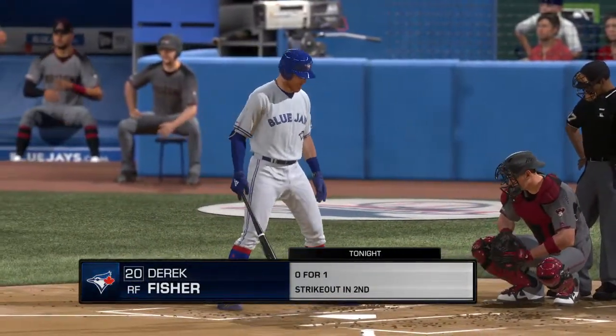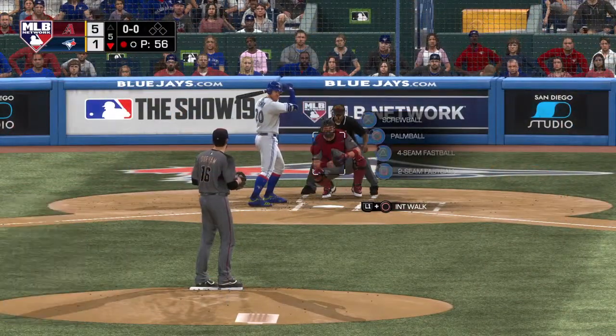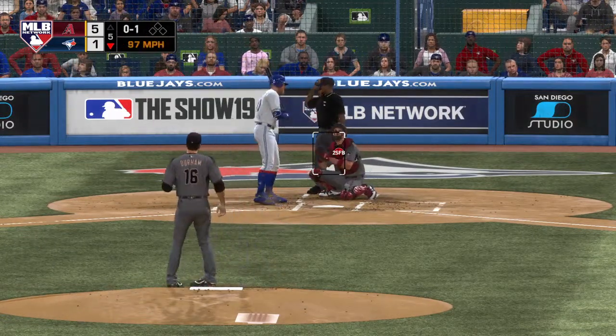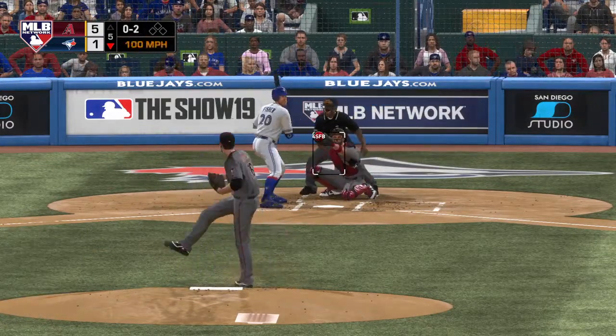Stepping in for the Jays, Derek Fisher, looking to put the ball in play here. He went down on strikes in his 1st at bat. Yeah, and he didn't put up much of a fight either, Matty. Got to find a way. Can't go down 3 pitches. I don't care if you're staring at him or swinging at him. You have to find a way to make this pitcher work a little bit harder.